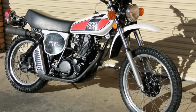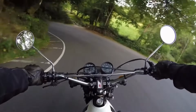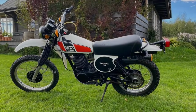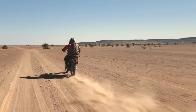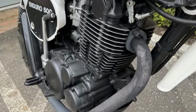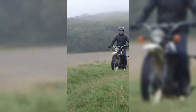People have buried these things in mud, ridden them across continents, even let them sit in barns for 15 years, only to kick them once and hear them roaring back to life. And the best part? XT500 engines are still out there, still being flogged by off-road maniacs and collectors who know just how rare this kind of reliability is. So if you ever get your hands on one, don't sell it, marry it, and then pass it down to your grandchildren.